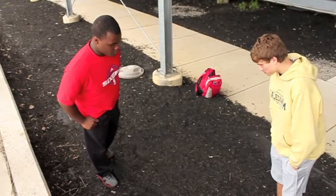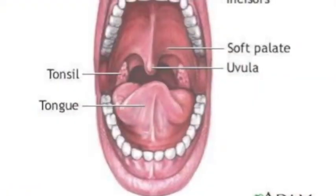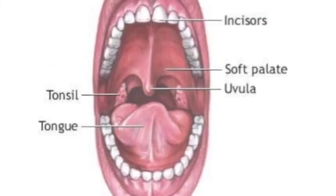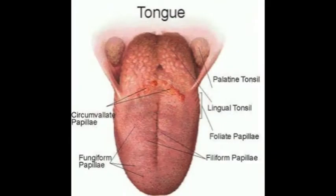Within the mouth, saliva glands produce an enzyme called amylase. Amylase breaks down carbohydrates within the already broken down food particles.